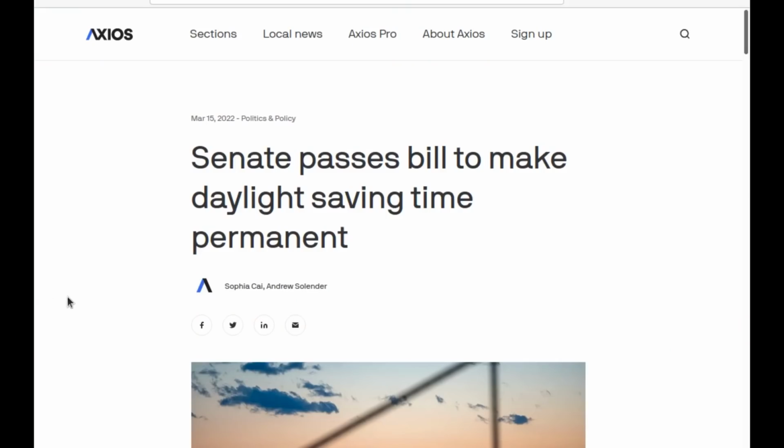Senate passes bill to make daylight savings time permanent. Now, this is not permanent yet, but it's cleared the first hurdle. There's still a lot to go in the House now. But yeah, I would be cool with this, because I hate it when you get off work and it's dark, because then you can't have any time to do anything outside. But if it stayed light longer, I would like that.